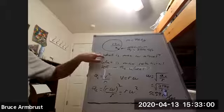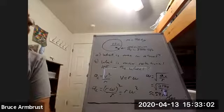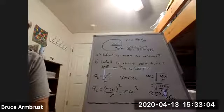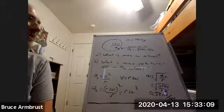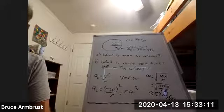Okay, so we got part A. We figured out the maximum omega allowed. So now I want to know, what is the maximum rotational kinetic energy in the wheel?